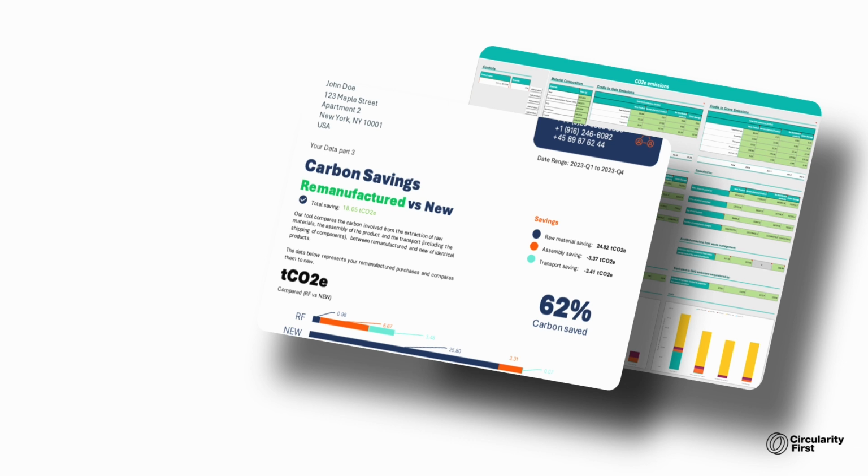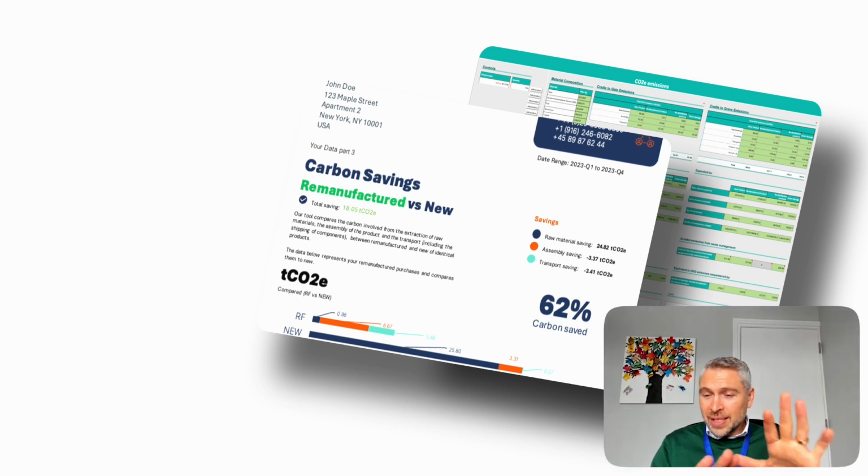So here you can see we've made a comparison. What does it take to deploy remanufactured technology versus new technology? How much carbon or materials can be saved in that process?